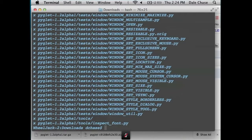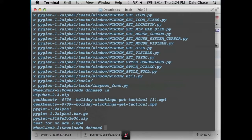Boom. So these are all the Python files that were inside that package. They've just uncompressed. For anyone who's ever used a tar.gz, it puts them in a folder for me here. It's pretty much like a zip file. You just find the right utility.